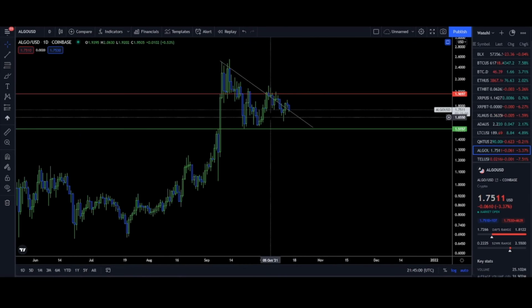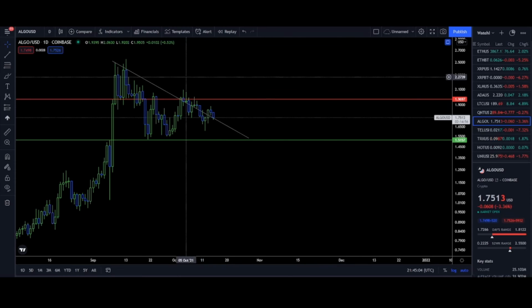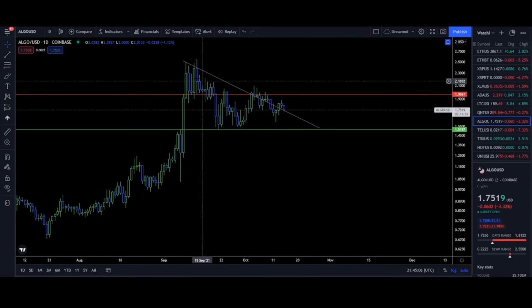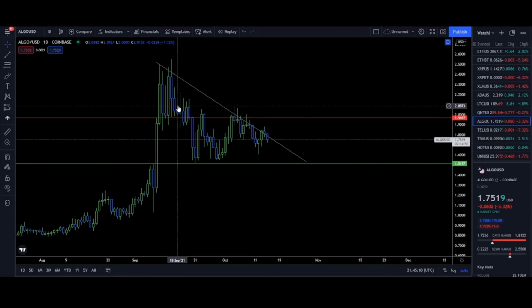And how's Algo doing? I added this one because I forgot to talk about a lot of these. There were a couple I was missing that I actually do hold that I wasn't talking about for time. But I got them all on here. Algo, boom, that's why it didn't look good.